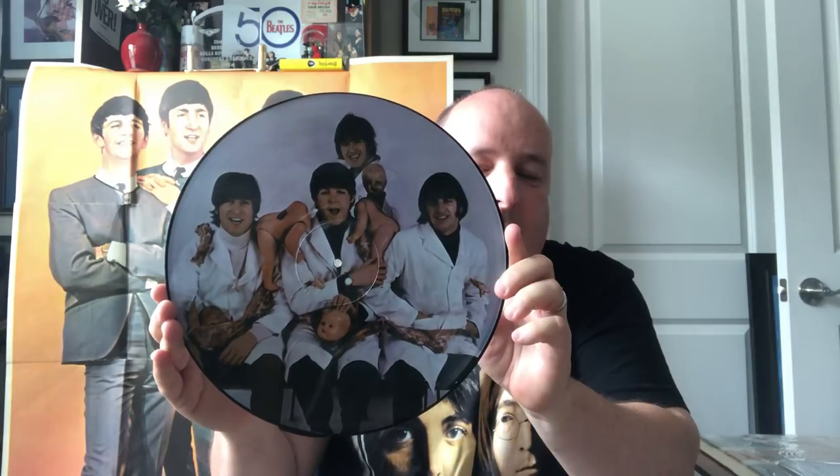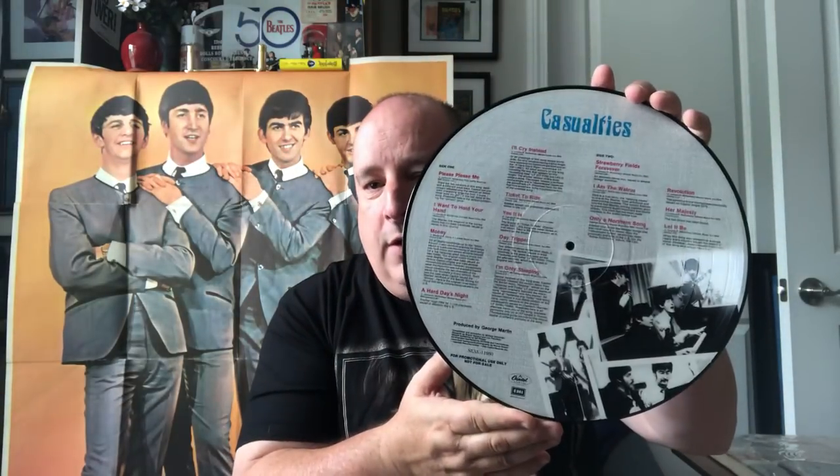This came out several years after the Rarities album came out. Lost my train of thought. This is good. It's not fantastic quality. It's very nice. It's just really a cool one to have.